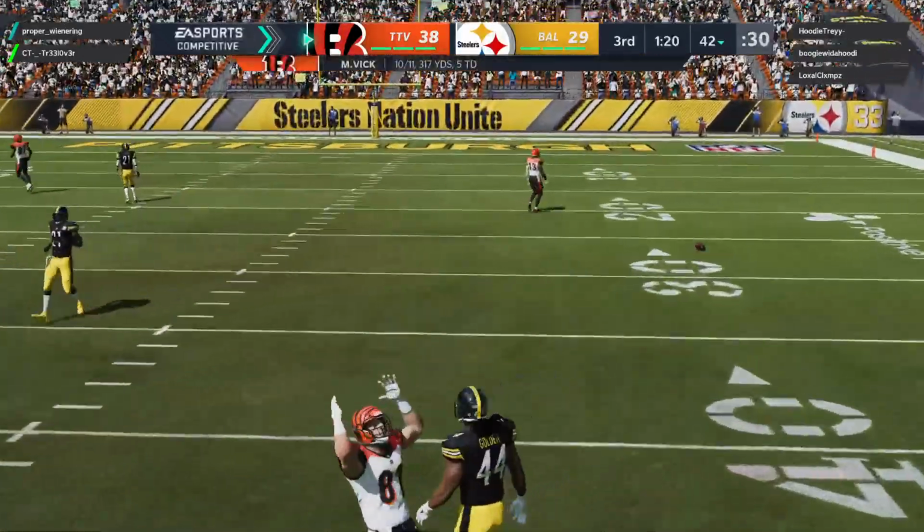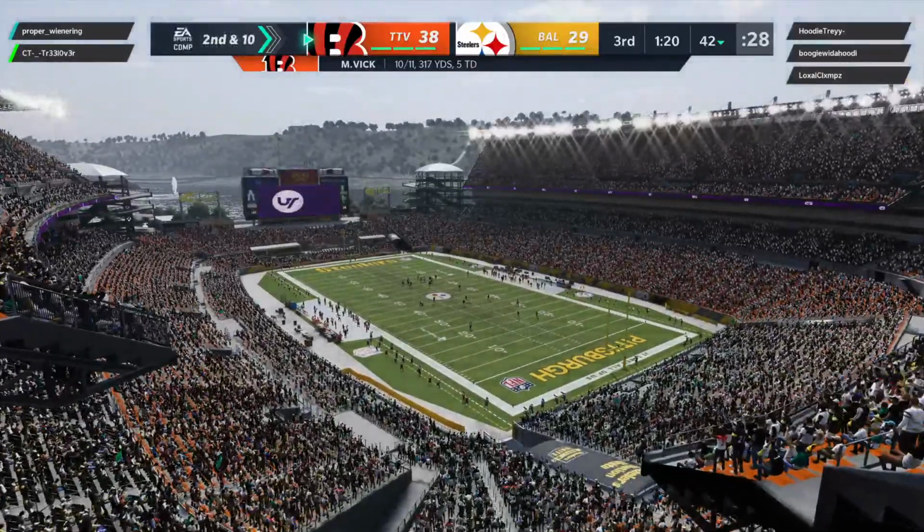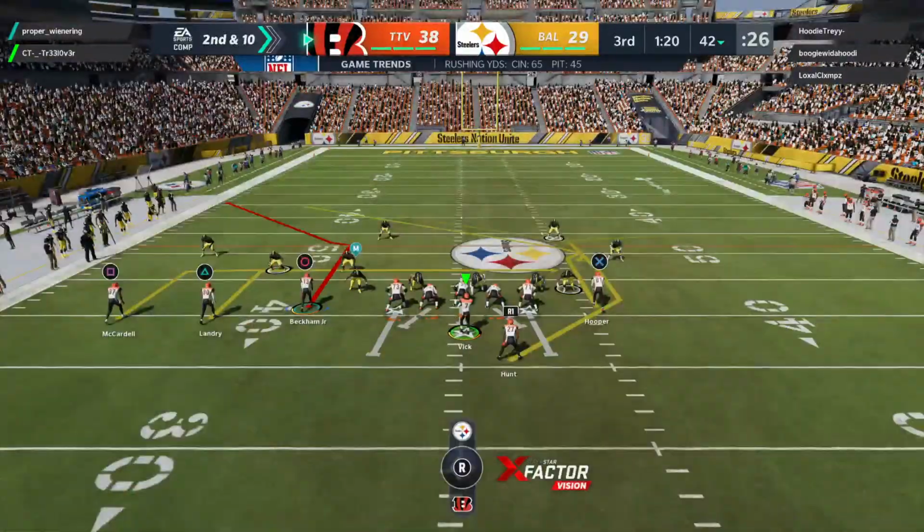And Vick's throw there incomplete. Austin Hooper, the intended receiver. And that'll bring up 2nd down.